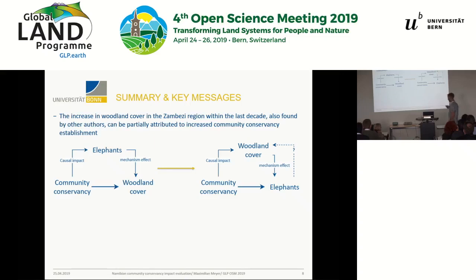If you want to see what determines elephant presence, what is actually not significant is the community conservancy, but the woodland cover.